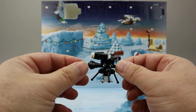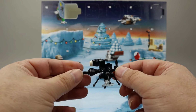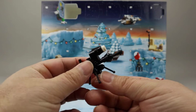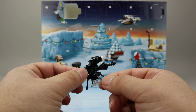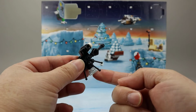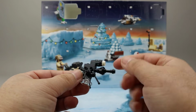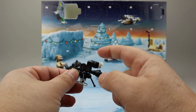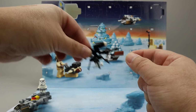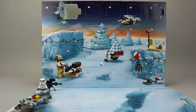So here we have our gun emplacement, or this is just a large weapon that is semi-portable, so it's designed to stand in place, and then the stormtrooper or whoever operates it. I like how they use the gear shifts here to represent the legs that it would normally stand on, but just for additional stability, they added these clear pieces underneath. I like how the barrel is kind of built up here, and of course the stud shooter on top is also a nice touch. Let's go ahead and move on to our next Advent calendar.